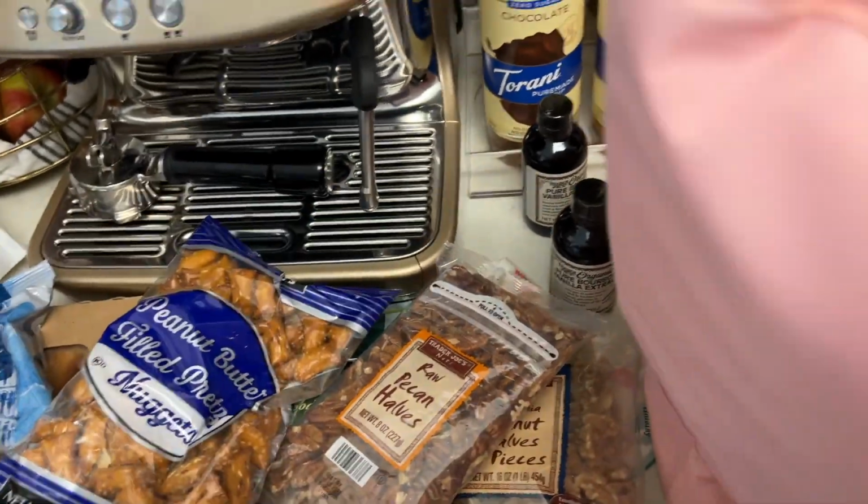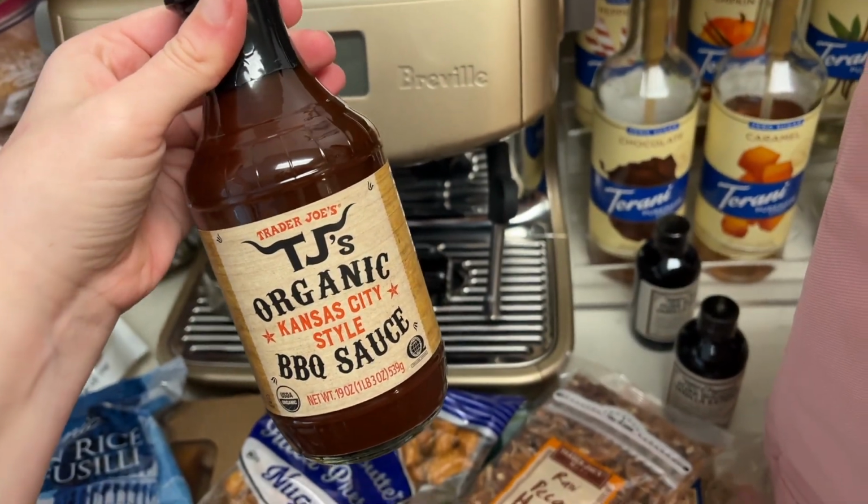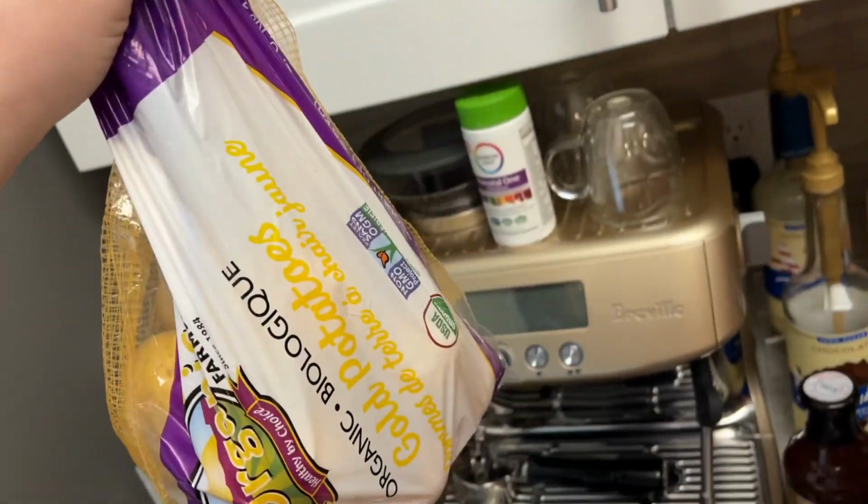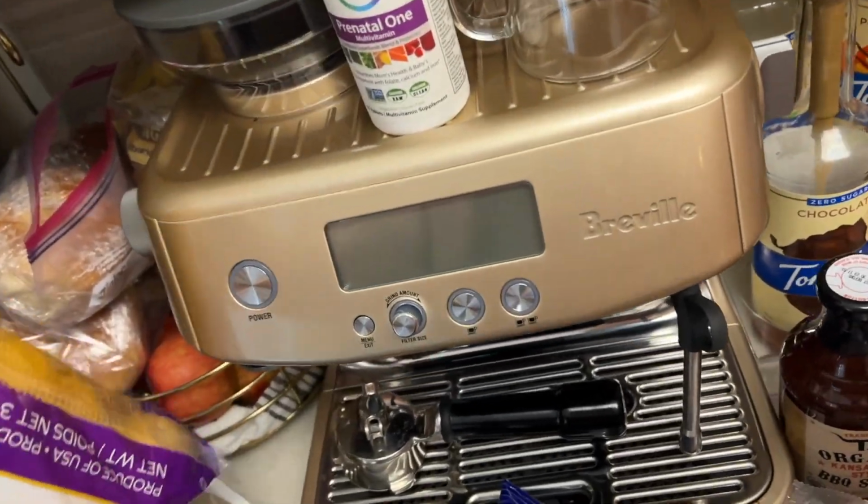I got Nick his favorite pretzels. They have peanut butter inside of them. I got a Kansas City style barbecue sauce. Kansas City barbecue sauce is honestly my favorite. I got a thing of potatoes. I'm really wanting chicken marsala, so got that for that.